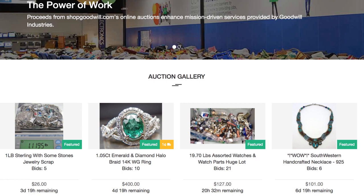So is shopgoodwill.com actually a separate organization from even Orange County, or is it actually a part of the Orange County Goodwill? It is a part of Goodwill of Orange County. Okay. So Orange County Goodwill is not like a client of yours. It's your organization. Correct. Yeah, I am an employee of Goodwill of Orange County.